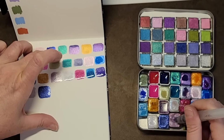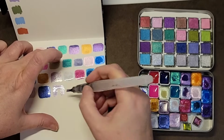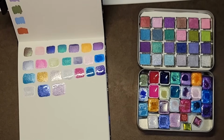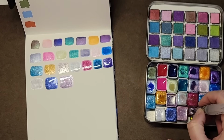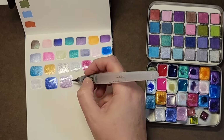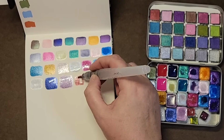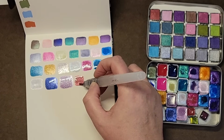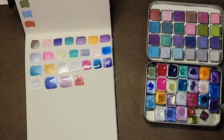Now we've got to try out this pink. Oh. Oh goodness. Tell you what, I'd be hard pressed to find a favorite. They're so unique. And we'll try these little goodies down here at the bottom and see what they're all about. Oh, I got some silver in there. I'll have to blend that. Oh. Very pretty.